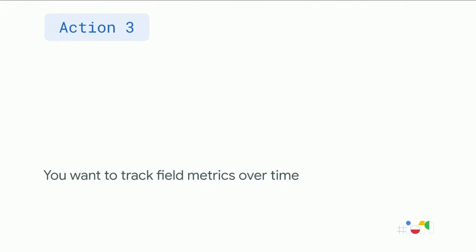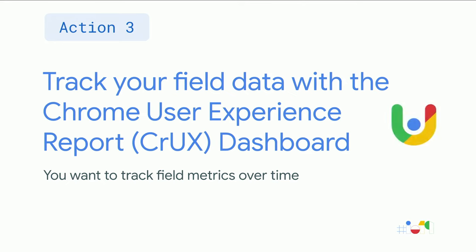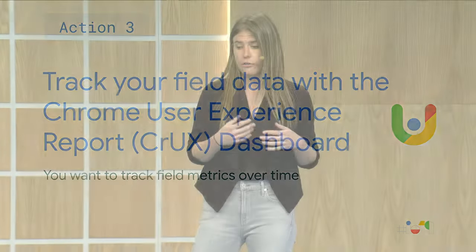It's great to get a snapshot of your field data in PSI, but you want to see how your site actually evolves over time. So as we mentioned briefly before, the Chrome User Experience Report provides user experience metrics for how real-world Chrome users experience popular destinations on the web. It is a data set that is powered by real users, and the metrics collected are aggregated anonymously from users who have opted in. As of this past month, the data set coverage has expanded to over 5 million origins. And if you don't see field data for an origin yet, just know that it's coming, because we're always working to expand our origin coverage.